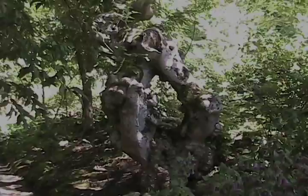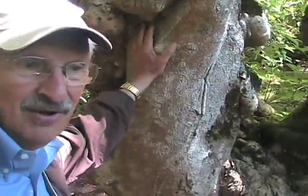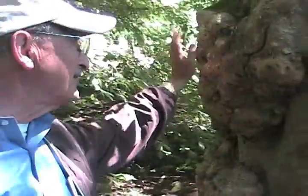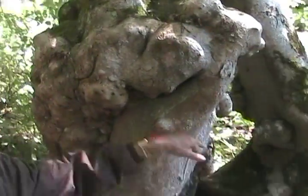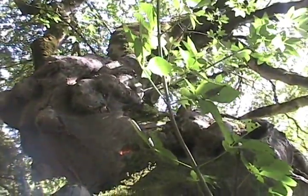This technically should not be here. We should be cutting this down because it doesn't belong in Asia. It is the California buckeye, okay? Been growing here since 1993. And buckeyes often have this weird and wonderful shape. But look up at the size of it. It's a much bigger one than on campus.